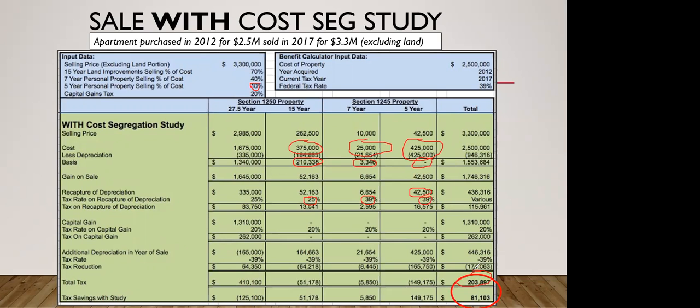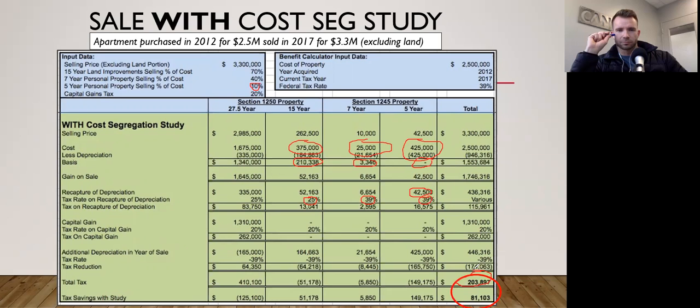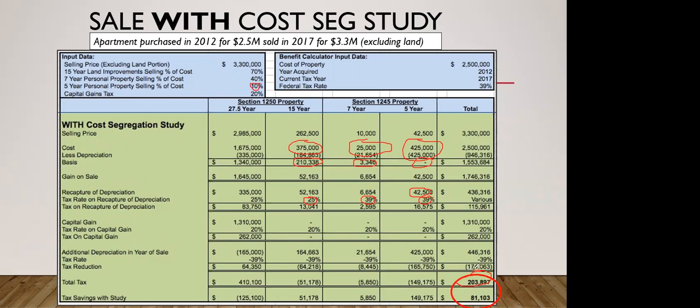All your 5-year stuff inside went down in value. Your carpet's 5 years old. Your cabinets are 5 years old. They're not worth more than what you bought them for 5 years earlier. And so by doing cost segregation, it allows you to manage the allocation of the sales price. And that's real important because we walk through this with CPAs all the time. When you sell your property, you get to allocate the sales price to these different buckets. And by doing a cost seg study, you can allocate it accordingly to where the value is.